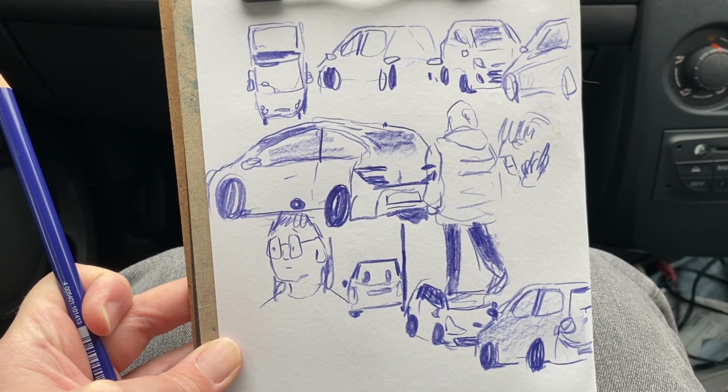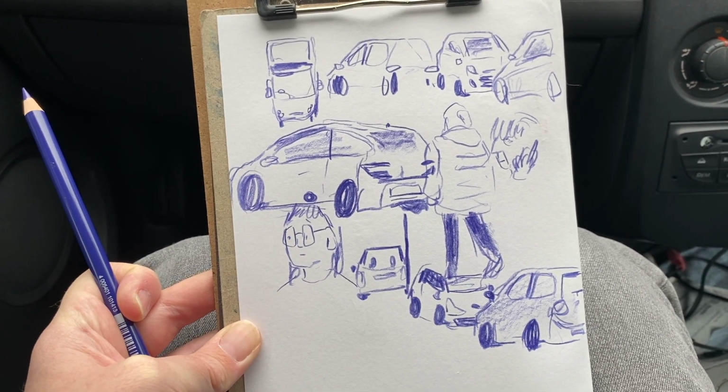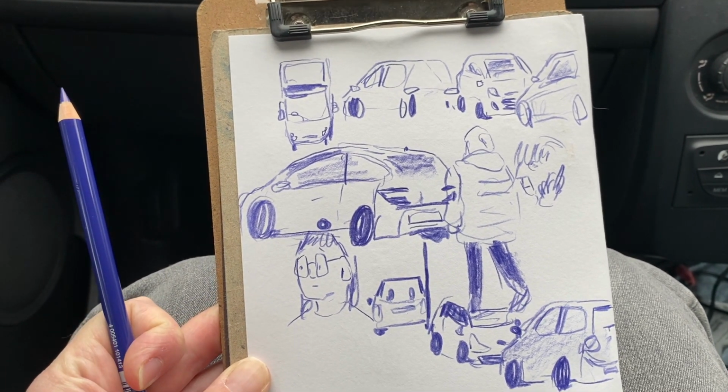This is what I've got done here. I can see Andy coming now, but sometimes it's just good to draw quickly, draw what you can see and try and draw without ego. So little tip for you for doing some sketchbooking. So now we're going to move on to the next shop and I'm just going to keep drawing what I see.